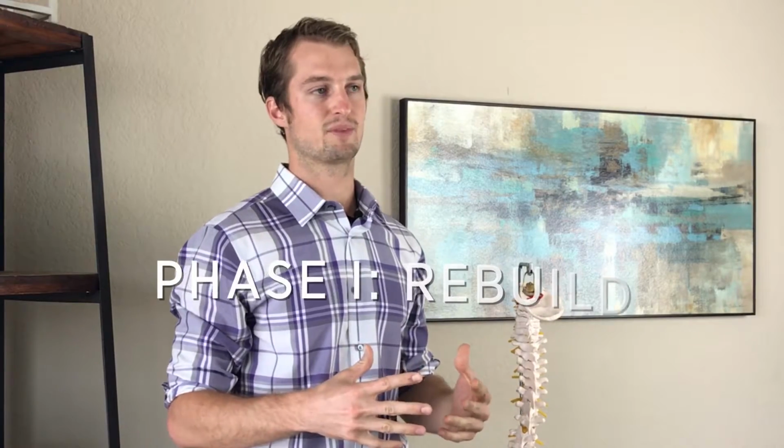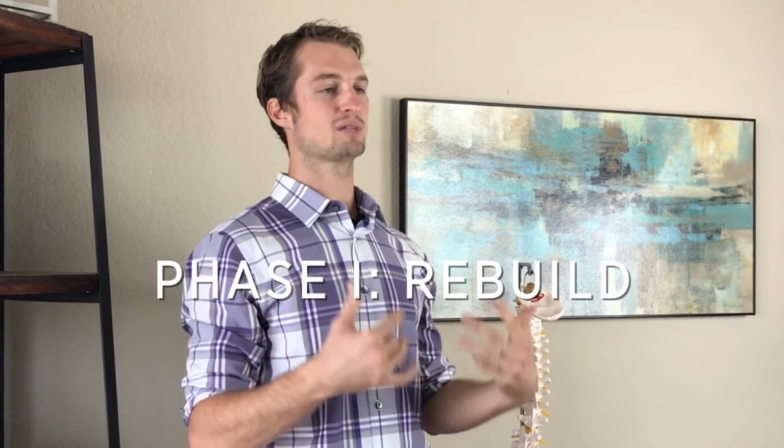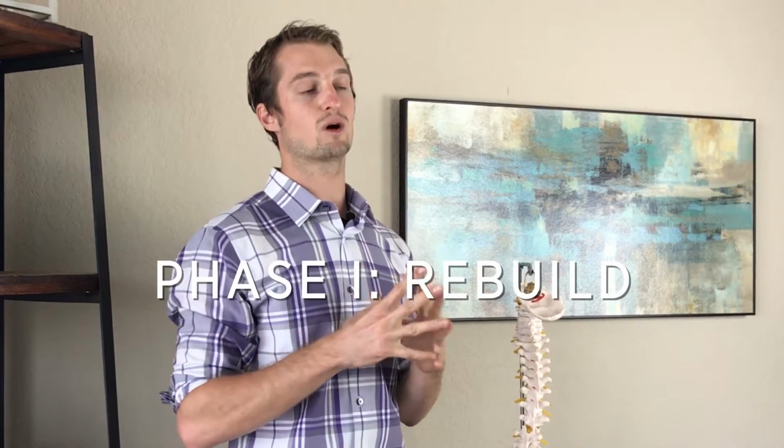So with your spine, there's 3 phases to get permanent results. The first phase is really changing the structure. That's a very intensive phase. It takes some time, but we're going to get very quick results.